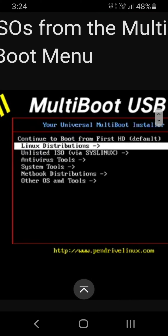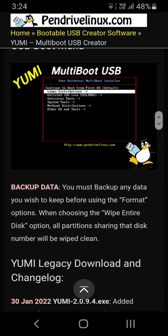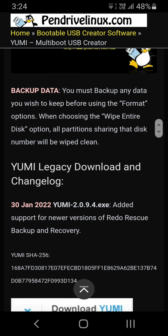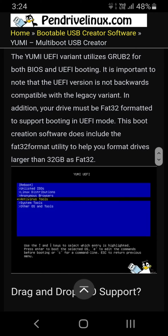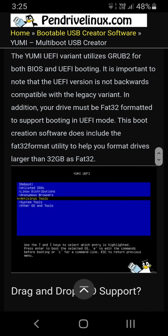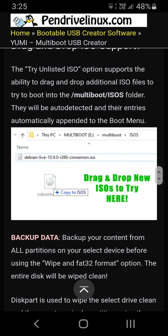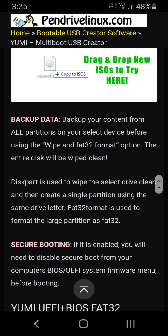I want it outside. So, can't read that. Anyway, but it can do all that. Backup data. What's this one? The bar is two. Drag and drop here. ISO. Wow.